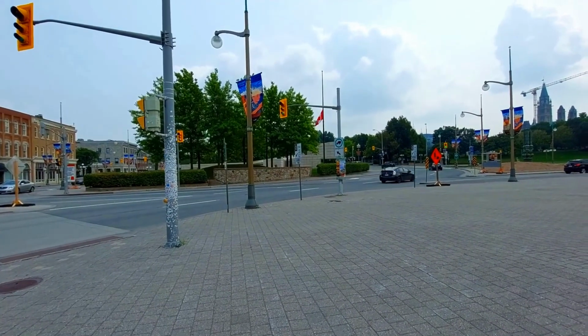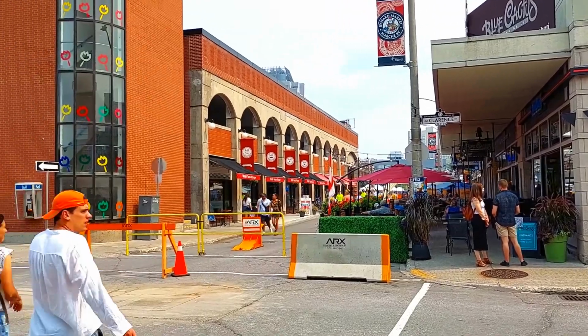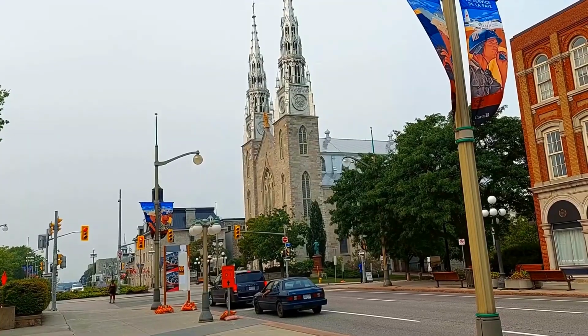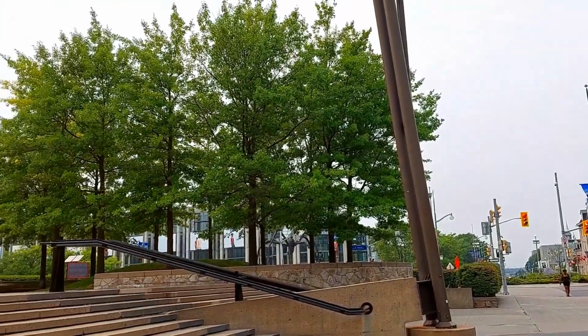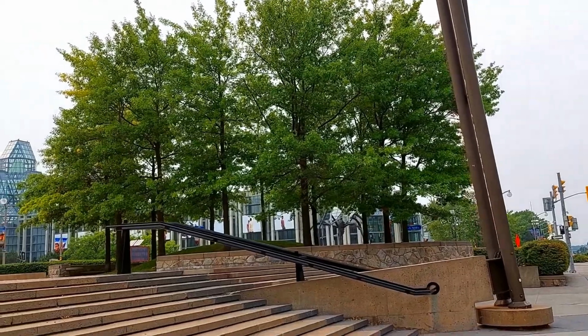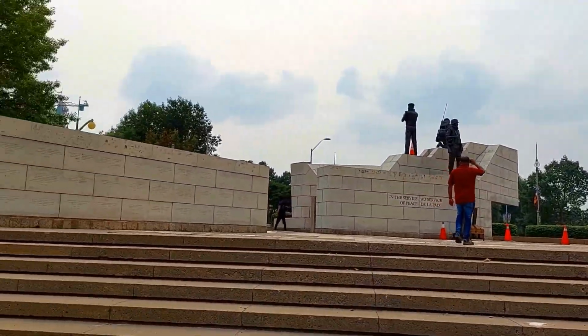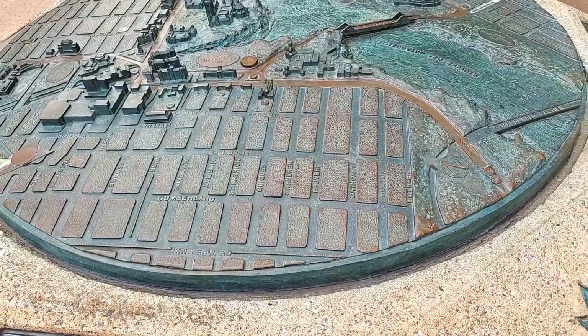Instead, we decided to visit the Byward Market, named after the famous Colonel By, who actually designed the Rideau Canal. There is a World War II memorial right across the street too. Check out this cool map made in bronze.